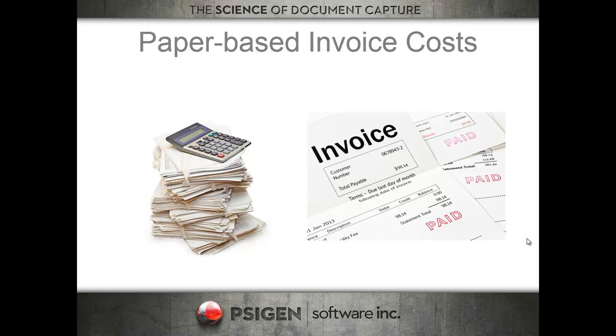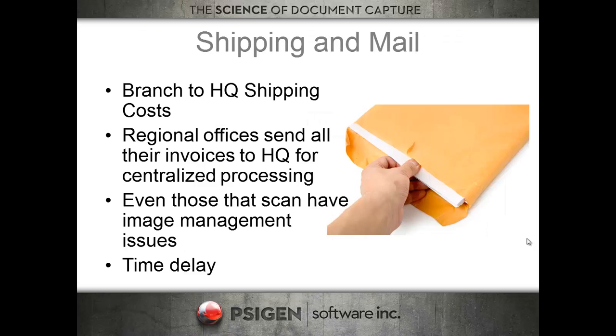Now, along with those costs, there's also costs that are specific to paper-based invoices and AP departments. So let's look at 4 specific areas and the costs that can be associated with those. The first is shipping and mail. If you've got an organization that has a headquarters with an accounting department and they've got branches or remote locations, typically the received invoices are shipped to central headquarters for processing. They can be shipped, they can be mailed, they can be sent by courier, and it can be quite pricey if you look at the amount of invoices that you'd have to bring into headquarters to process.